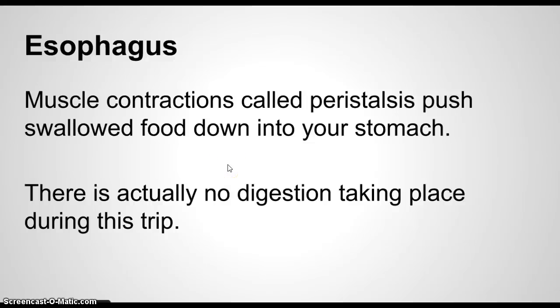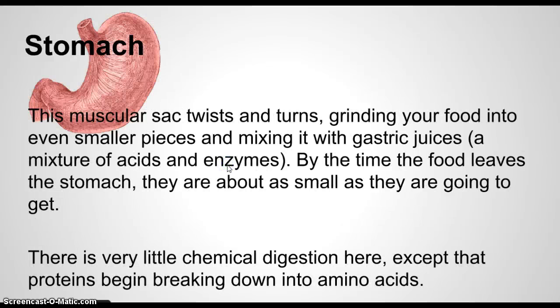So really there's no digestion taking place in your esophagus, it's just a pathway. Now in your stomach, you're probably going to be surprised, because most people think that digestion occurs in your stomach. But essentially the stomach is just a sac that is constantly twisting and turning by peristalsis. It is grinding your food and mixing it with these gastric juices and making it even smaller pieces. The gastric juices are a mixture of acids and enzymes that we'll talk about in a few minutes. But by the time the food leaves the stomach, those pieces are about as small as they're going to get.